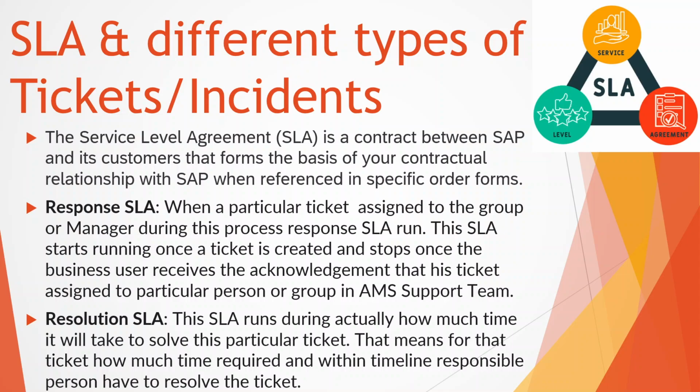So from the time of creation till the assignment to the AMS team member, whatever time goes in between is called response SLA. Then resolution SLA is the SLA which starts once the acknowledgement is done, from that time till the closure of the ticket. This entire duration, whatever time is being spent, is called the resolution SLA. That means the solutioning of the ticket.